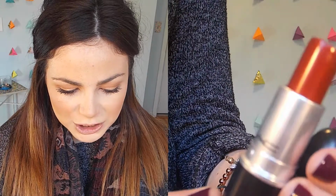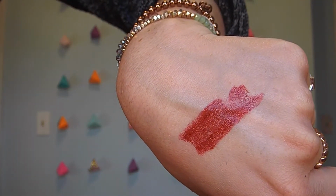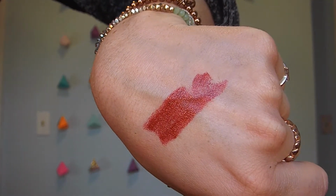It is one of their cream sheens, and it is just the prettiest, deepest red color. It has the ever so slightly kind of gold undertone to it, so it's super flattering on a lot of different skin tones, and I absolutely love, love, love this lipstick.